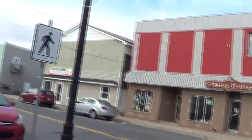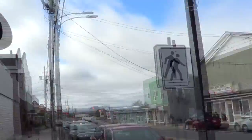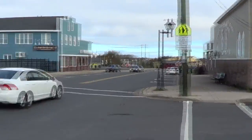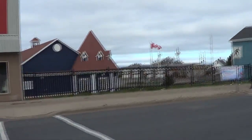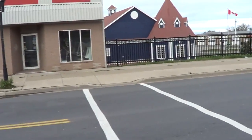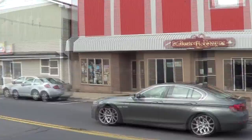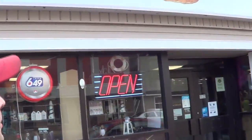So, now we're on the front street. And as I said, the Legion is there. You have a bank next to it. Across the street, the drugstore. The fire hall is there, and the fire department. The Burton's flooring. There we have a dollar store. It's called the Bargain Basket.